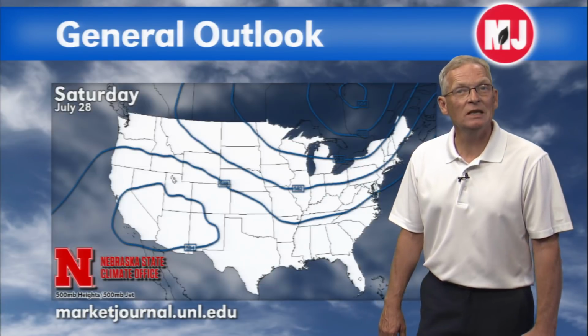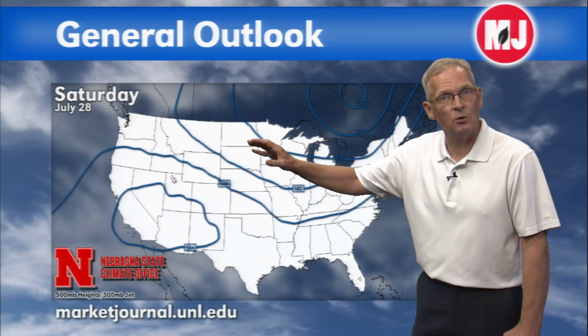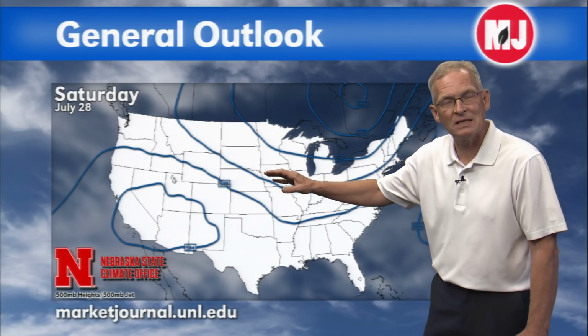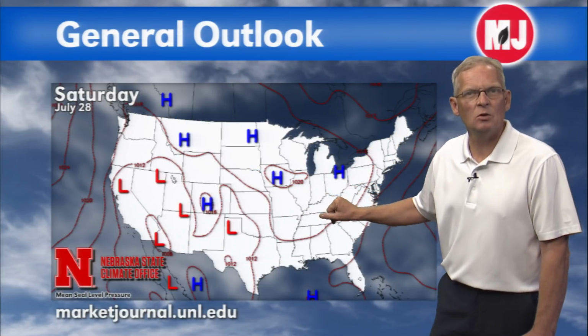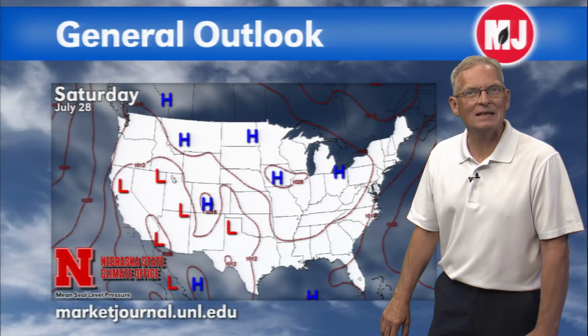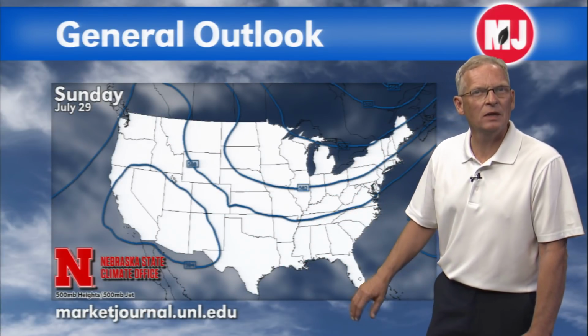So as we look at the upper air model today, we do have that trough in place. This is a response for the precipitation that came through western Nebraska last night and through this morning, and is now in the process of moving through the state. We have high pressure that will be building in as the day progresses, starting to dry things out during the later part of the day. But we see that we have this precipitation shield that will be sliding toward the south-southeast.